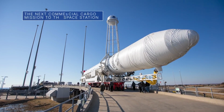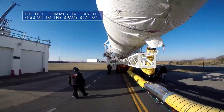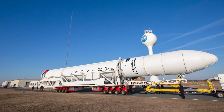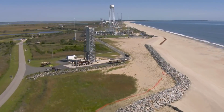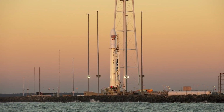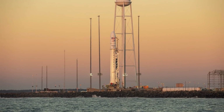Our commercial partner Northrop Grumman's Cygnus cargo spacecraft is loaded with more than 8,300 pounds of research, crew supplies, and hardware for the crew aboard the International Space Station. The Cygnus, named in honor of late astronaut Piers Sellers, is targeted for launch on February 19th from our Wallops Flight Facility atop the company's Antares rocket. This is Northrop Grumman's 17th resupply mission to the space station for NASA.